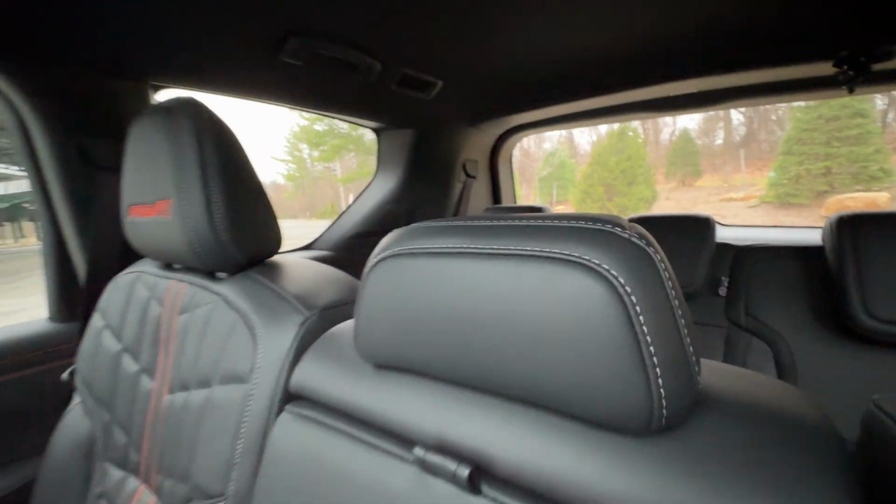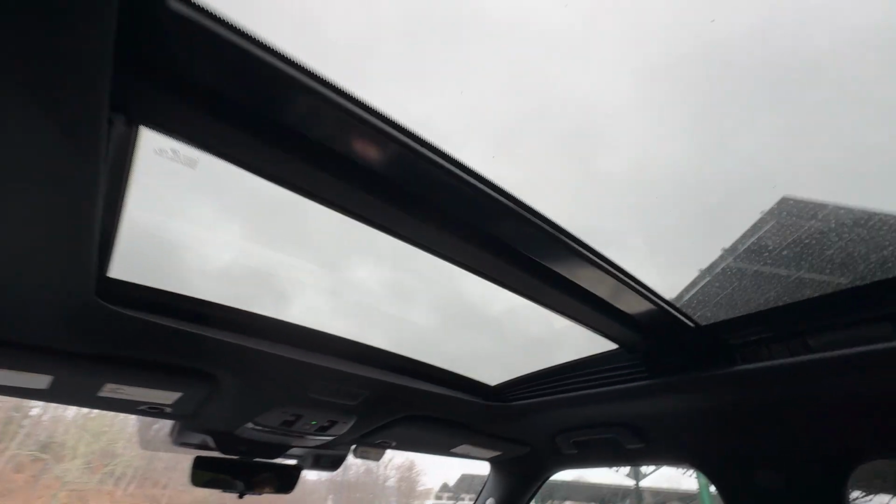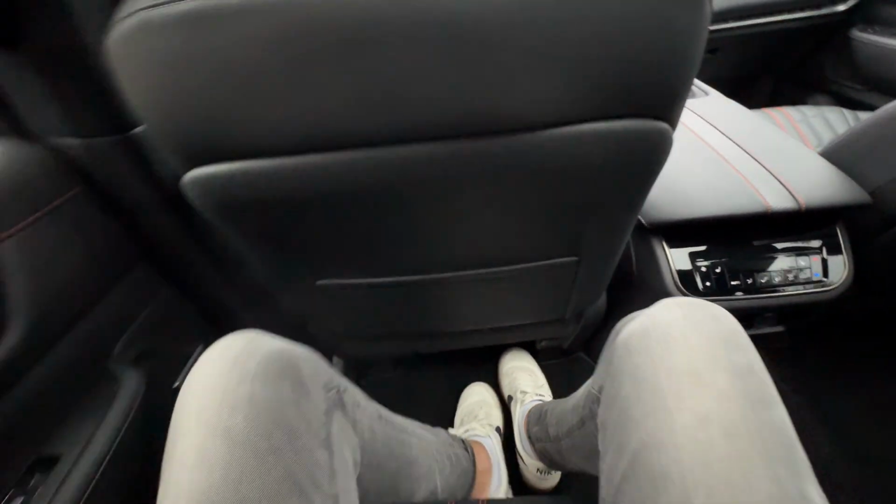But this is a great place to haul kids around, to haul your pets around, throw them in the trunk. They can have some pet cages back there. And we have this giant panoramic glass roof, which thankfully these second row passengers can take advantage of, because it goes all the way back here, and that allows us to have so much headroom space back here. So huge fan of this interior.